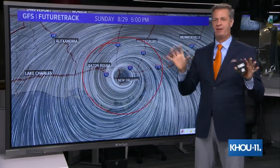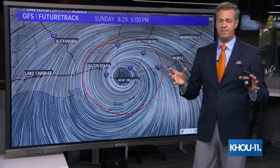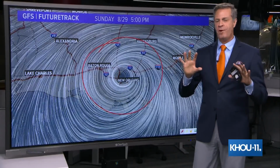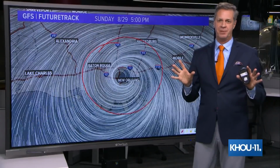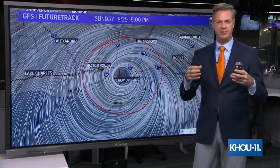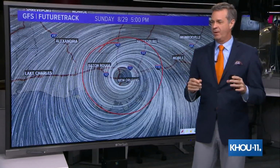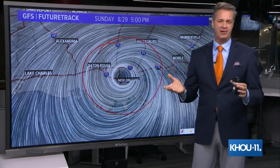Okay, and Danielle wants to know if there's a chance of the high pressures on either side shifting. Danielle's asking about those high pressure domes on either side. Is there a chance they could shift? There is a chance. We don't know everything about how the atmosphere moves. These models are algorithms that some very smart people have put together to try to do our best to figure out how things will move in the future. But weather forecasting still has a large degree of uncertainty in it.